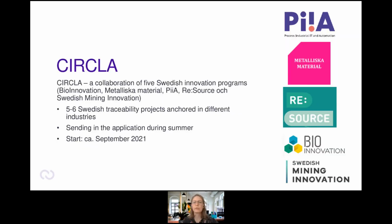We are aiming now to continue with KEEP and working together here with 5 Swedish innovation programs, where there will be several different traceability projects which are anchored in different industry working together. So there are some questions like an information sharing standard, which all the traceability systems have to solve. So why not work together in a national, bigger project? But KEEP is the only one who's focused on electric and electronic products.